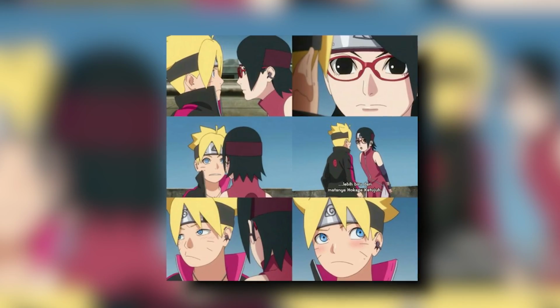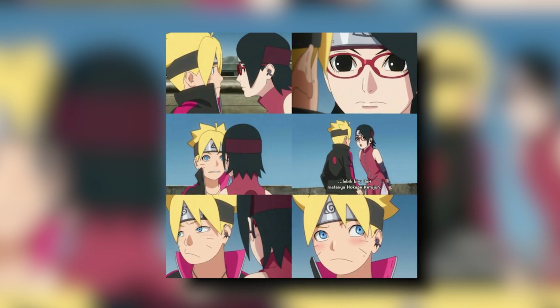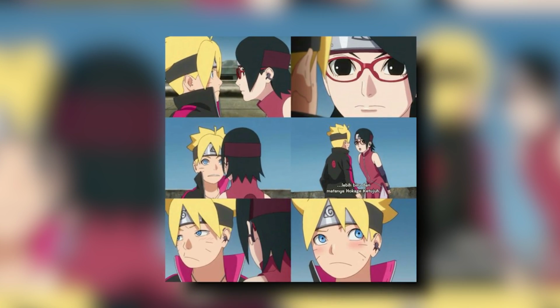And the craziest thing about all of this, Sakura having a karma marking from Kaguya and therefore being at least partially Otsutsuki would explain why Sarada isn't affected by Ada's omnipotence. And it would explain it in a way that isn't just, oh, Sarada's got a crush on Boruto. So far as I'm concerned, this is canon.